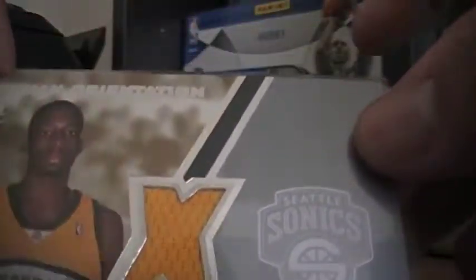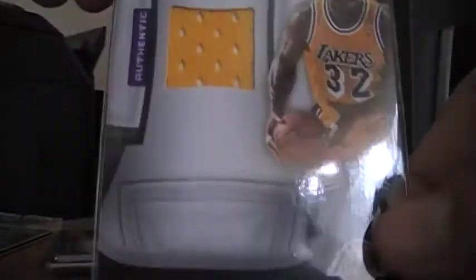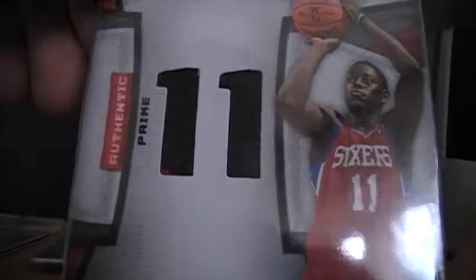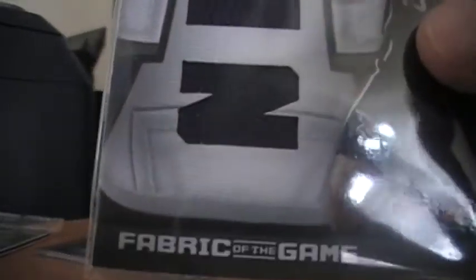Jeff Green, rookie, freshman fabrics. Magic Johnson from Certified, nice little jersey piece, to 250. Jrue Holiday from Certified, rookie patch, it's actually two colored. You see that red right there. To 25. Al Horford, three piece jersey, NBA.